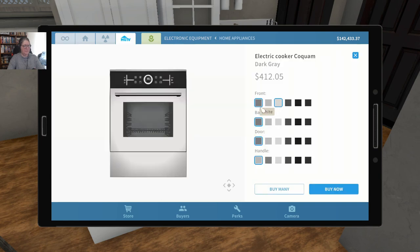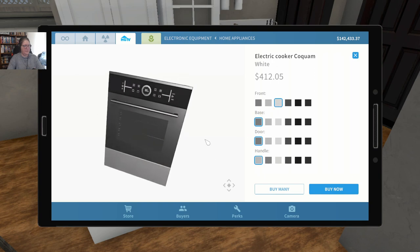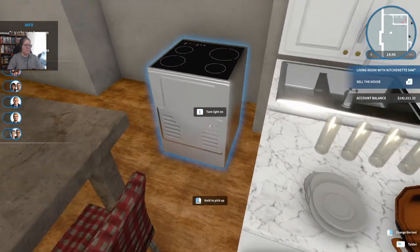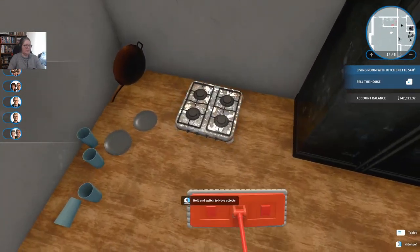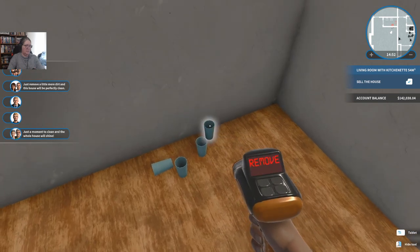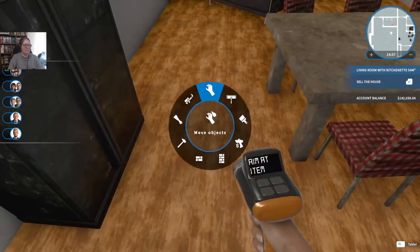$412, $440, $448. Let's go with this one. It's got burners on top, so that's kind of cool. All right, no, I much prefer that. So that's instead of our cooker thing. So that's all there. So let's just get rid of, there's my dirty patch, look at this. Nope, that's not the dirty patch, fine. We'll just zap it anyway. Okay, it was the glasses that were the problem.